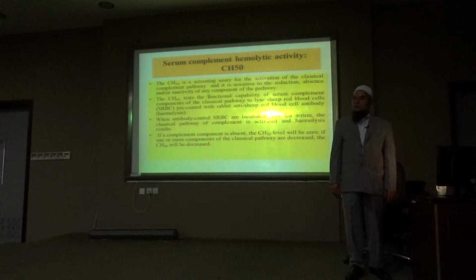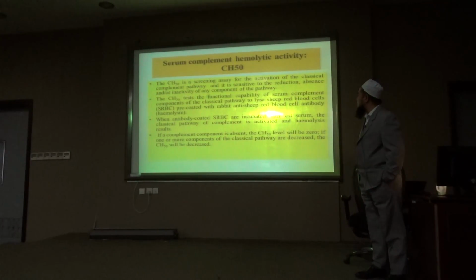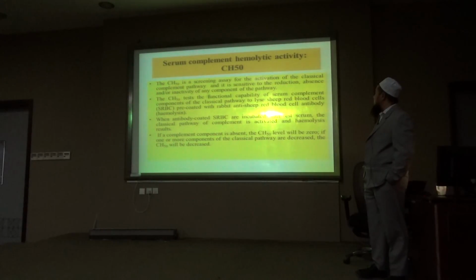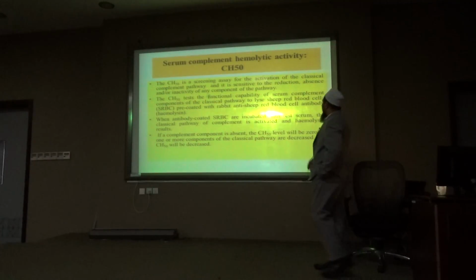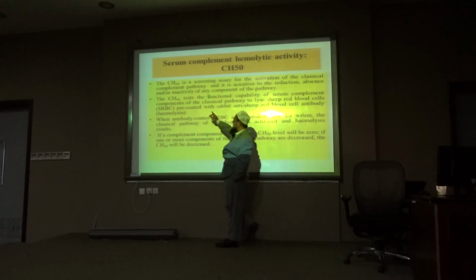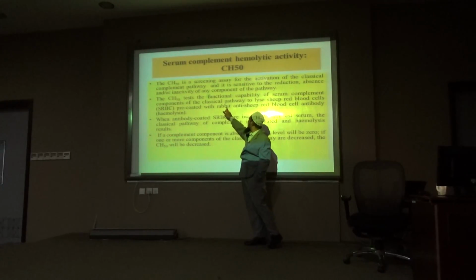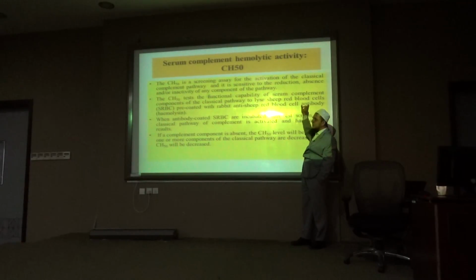So here CH50 is a screening assay for the activation of the classical complement pathway, and it is sensitive to the reduction, absence or inactivity of any of the pathway components. The CH50 tests the functional capacity of the serum complement and the classical pathway to lyse sheep red blood cells pre-coated with rabbit anti-sheep red blood cell antibody.